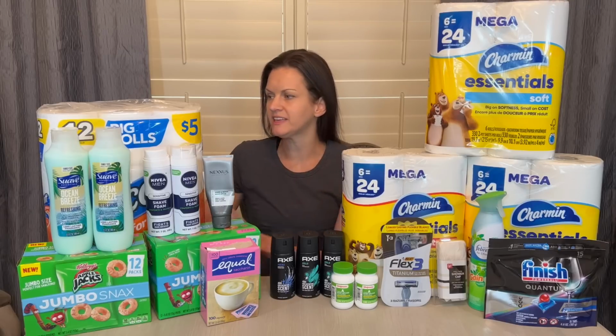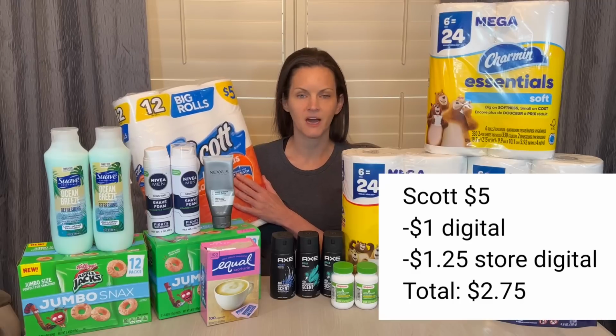But there were some good deals this week, especially when you combine with some cashback apps. So I want to start with one of the simplest ones. It's on the Scott toilet paper or the Scott paper towels.